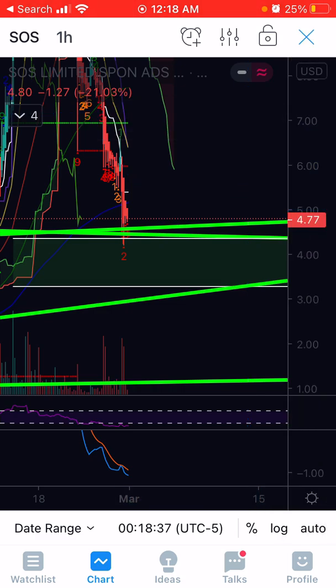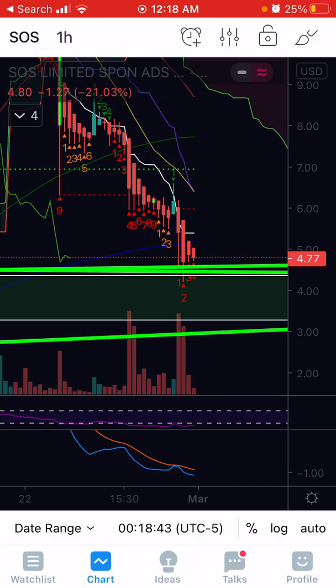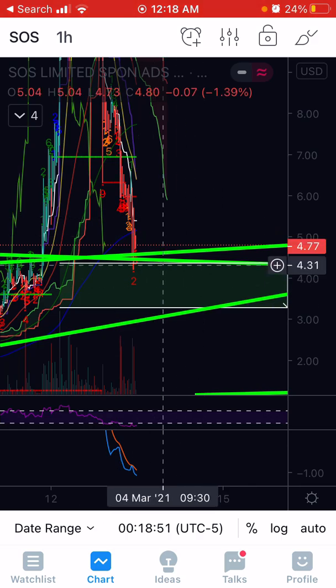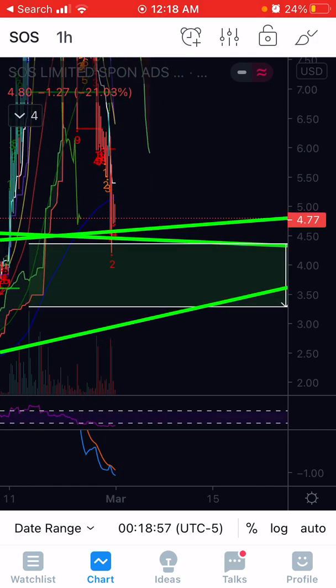So I'm not really looking for that much lower, but a lot can happen. We'll have to wait and see. But like I said, this area to me is very, very good support as far as based off of the pattern breakout. And that would be something to keep in mind.